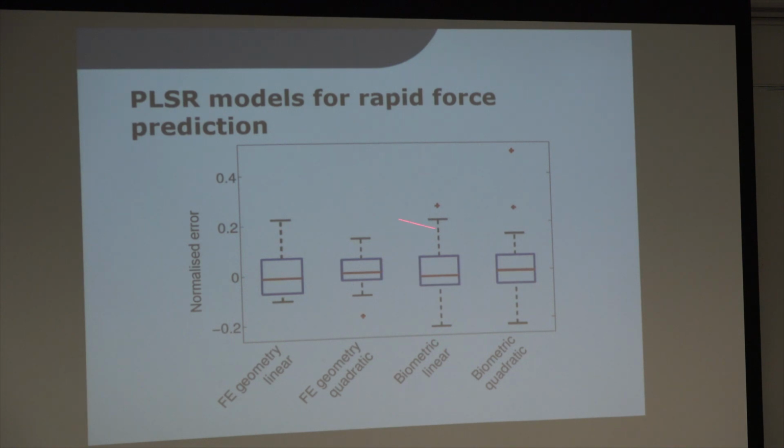So on this graph specifically, a tighter distribution means better predictability. And we can see that the finite element geometry as inputs to the partial least square regression model give, in general, a better prediction of the delivery force. And this is expected because although the biometric parameters capture the primary shape change in the fetal head, it's not really a comprehensive description of the localized features of the fetal head that might have contributed to the change of the delivery force.